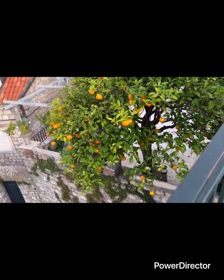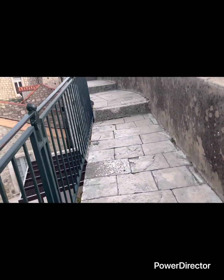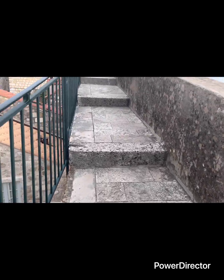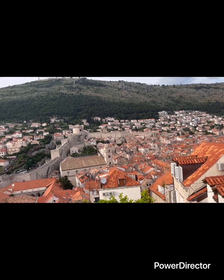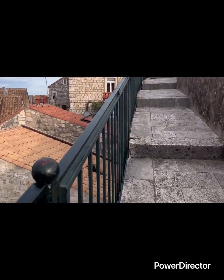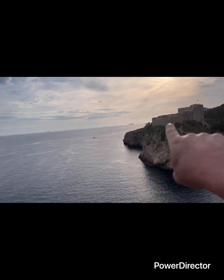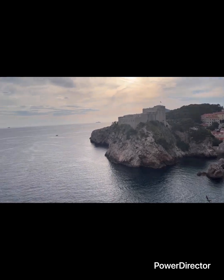Got some oranges on here. So we're directly opposite the bar where I was earlier. And that cruise ship's coming in. I always thought that rock looked like a cruise ship over there as well. But I know it isn't, that's definitely one.